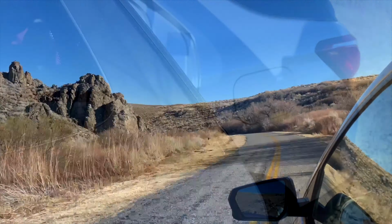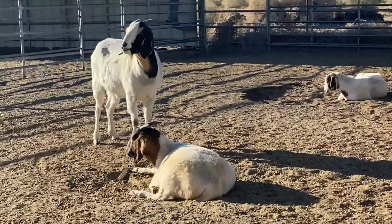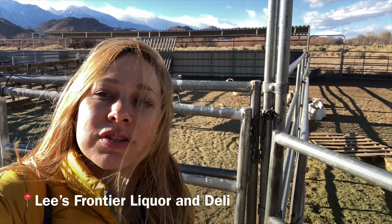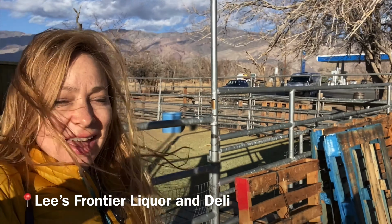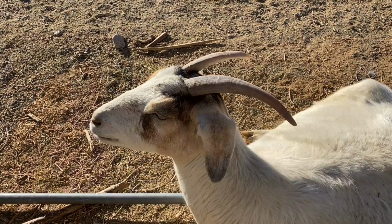We head back on our road trip to stop off at a local farm to capture more views of Mount Whitney and the surrounding area. Kind of windy, but we stopped off at this little farm right here. It's right outside of a gas station and they got all kinds of goats. They're really cute, they're just hanging.